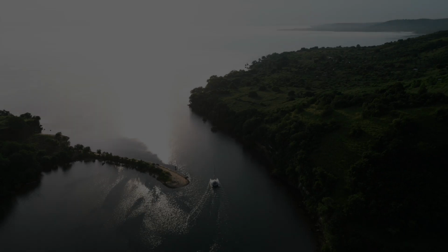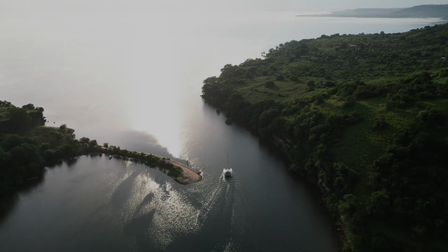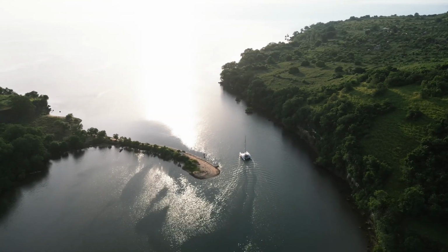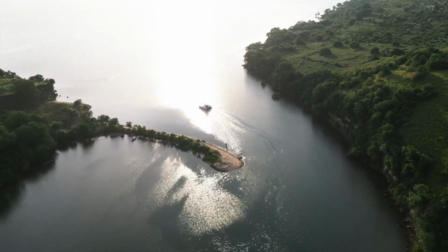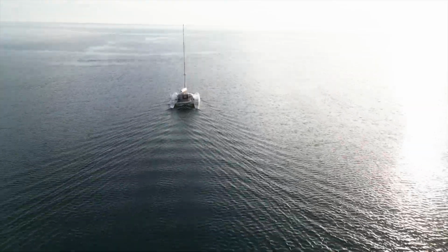So as the sun came up, we motored out of our beautiful little anchorage. We'd actually been there a couple of days, had it totally to ourselves, bar a few local fishermen on the sand spit there. Absolutely loved our few days there, really relaxing. Anyway, motored out, flat calm seas. We were thinking, oh, it's going to be a 30-mile motor over to where we wanted to go.